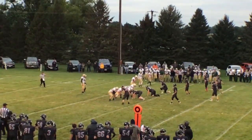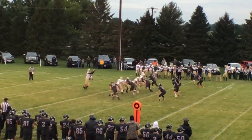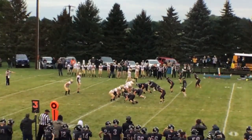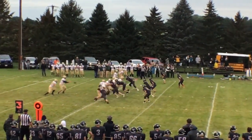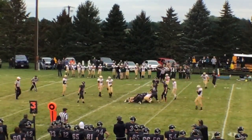Second and 9 or 10. The left side this time. The drop down formation once again for the Knights. Domeyer, one back in the backfield. He hands it, fakes it. Domeyer fakes the handoff and again runs back. Two wideouts split left now for the Knights. The handoff to Steppensmeyer. Breaks the tackle with two, and he's going to fight.